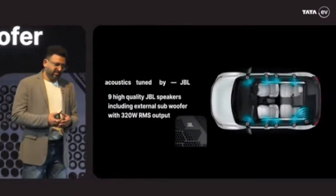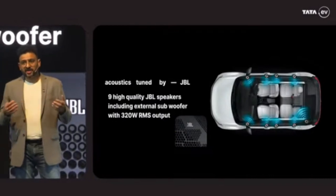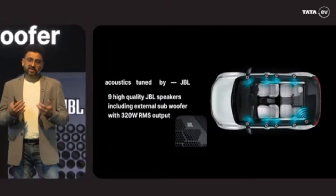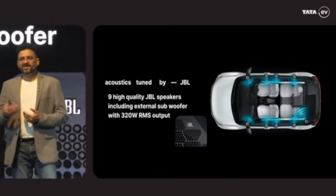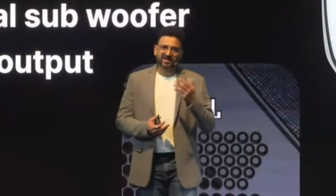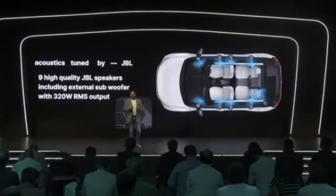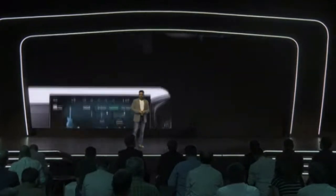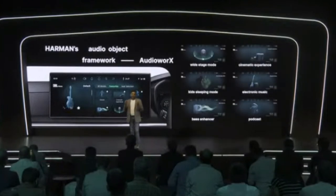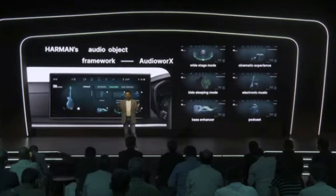Infotainment has been one of the key focus areas, and I would say areas of pride for Tata Motors. Across our entire range, our cars offer an infotainment experience which is a couple of segments above. Of course, we can't allow the Nexon EV to be left behind. Anand spoke about the work with JBL that we have done with AudioWorks. 8 speakers plus a subwoofer, belting out 320 watts of power. But what's more important is, it's a highly customizable sound that you can create. So you can tune your audio for a wide stage audio performance or a cinematic experience.